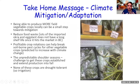Also, we want to be able to reduce food waste. And so when a store like Loblaws brings in things like okra and eggplants from Mexico, Honduras, and California, a lot of that product ends up being wasted quite quickly because of the low shelf life. So they're supportive of diversifying the veggie crops grown locally because they feel it will help them reduce food waste. Again, that's another mitigation strategy. And as I mentioned in the beginning, having more diversity in veggie crops that can be grown profitably can help growers have better crop rotations to break their soil disease cycles.